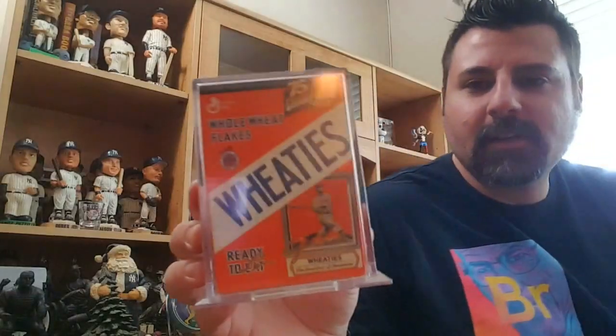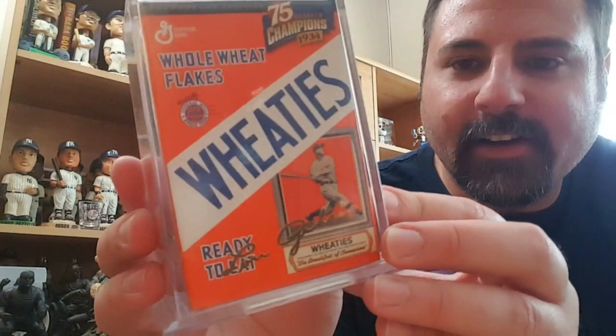All right, some other items we have here. This is cool. It's a little Wheaties box that says 75 years of champions, 1934, ready to eat. It's got one of those signatures of Lou Gehrig on it. It's a foam board in there, so there's no real cereal in this one. That's a cool little item. And it's got Gehrig right there.